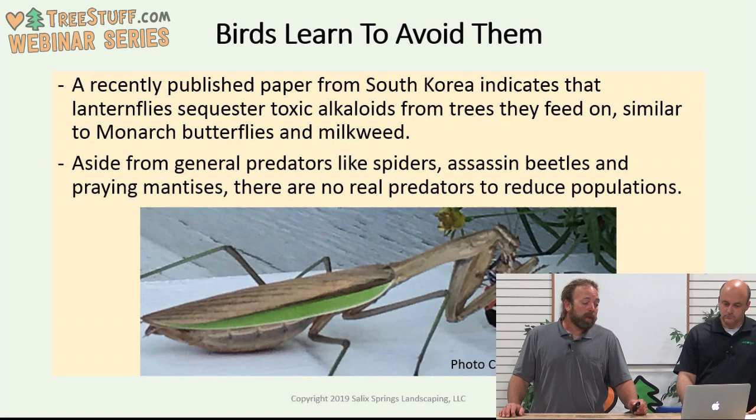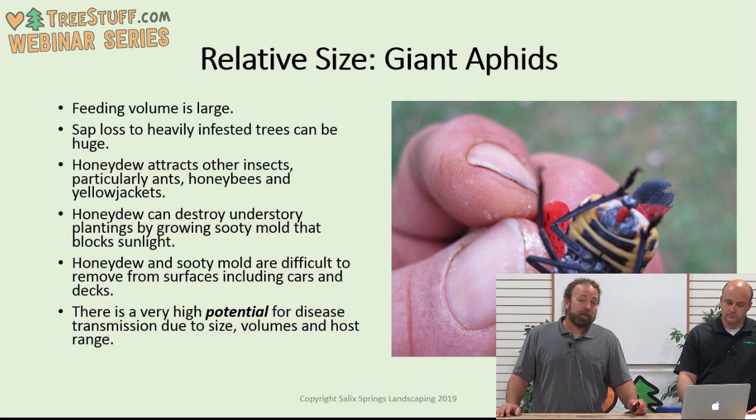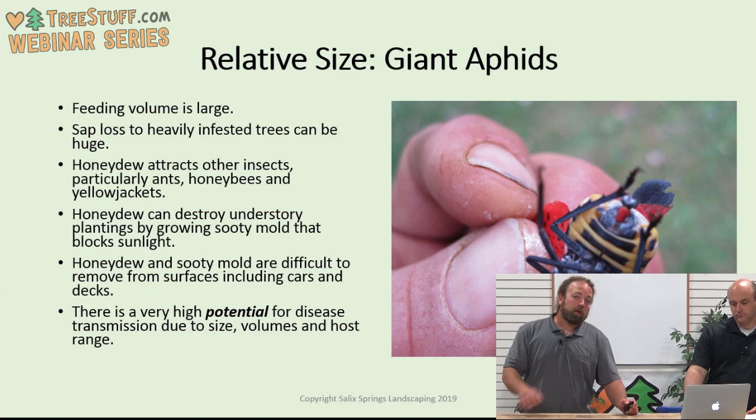Now, birds aren't eating them. That means we got a lot of numbers. And just to give you a size of an adult reference, it's like a giant aphid. That yellow banding that you see on the abdomen, that's a female. You can tell by the red pythora at the very end on the tip of her abdomen.